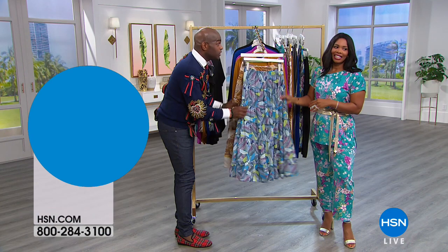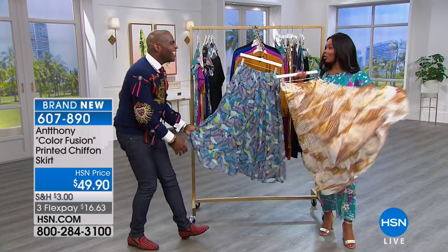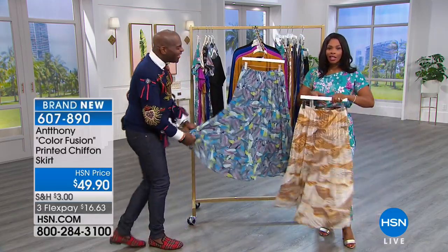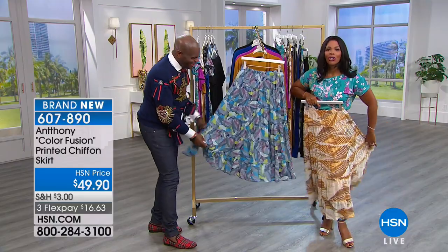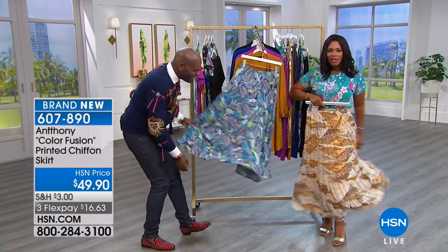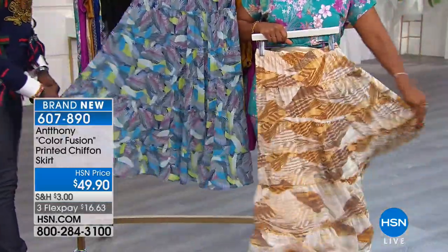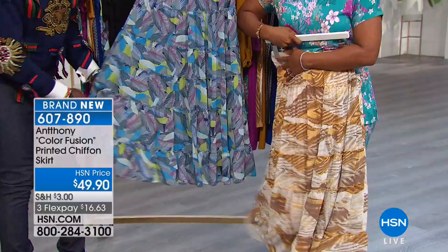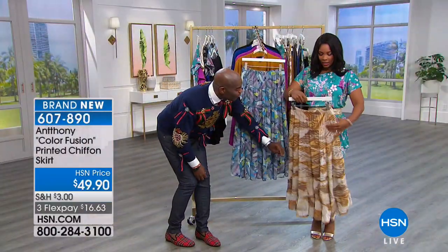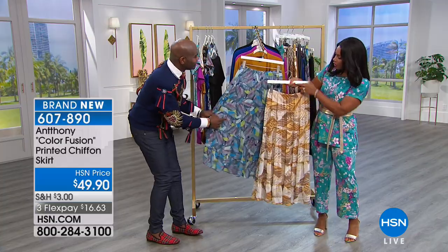Oh my God, did you see this? Just because Anthony really wants to take us over the top, look, we even have the skirts. I love this skirt. You can do the flamenco, the salsa, whatever. Isn't it gorgeous? It's got more of a creamy white back with the caramel and the chocolate, and then you have the multi blue.